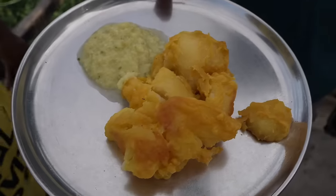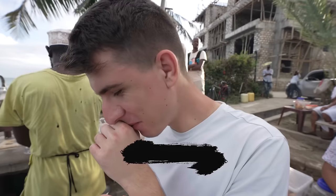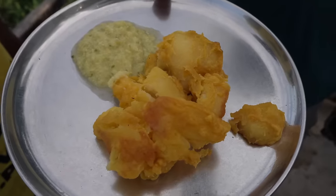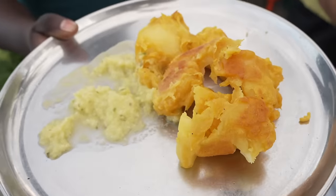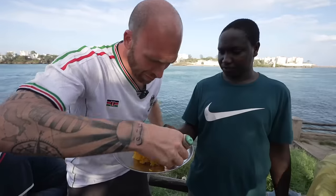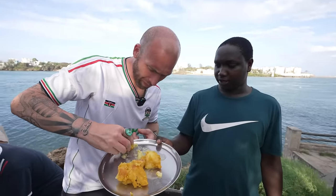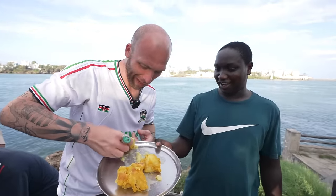First of all, it's spicy. Why don't people tell me what stuff is spicy? Why everywhere in the world? Apart from Greece, everywhere is spicy. Man. Like, I can survive like this, you know? It's tasty, though. So nice potatoes. And then we got some chutney. A lot of potatoes today. A lot of potatoes, right? This place is all about potatoes.